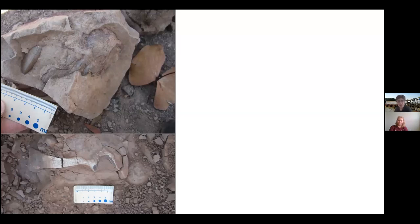Anybody recognize anything? Anybody see anything? This is what it looks like when you find one. You're not in a museum. You're out in the wild. You're in the woods. How do you know if you found a fossil or not? This is what they look like when we found them.